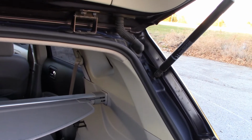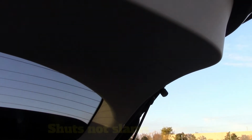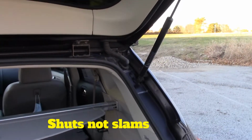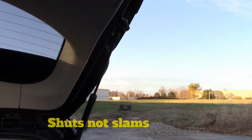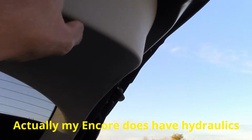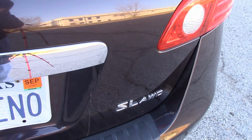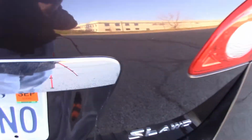The Rogue does have these hydraulics on each side of the trunk here. And I noticed that the door slammed really smooth, which is real nice. I have an Encore and it doesn't have hydraulics on here, but I'll just shut it and let go. Yeah, real smooth.